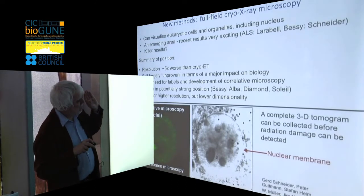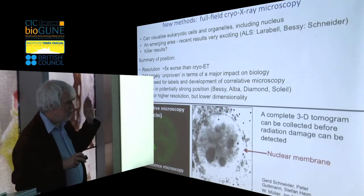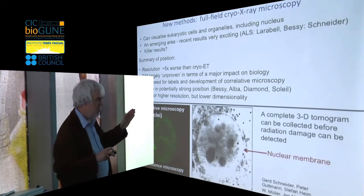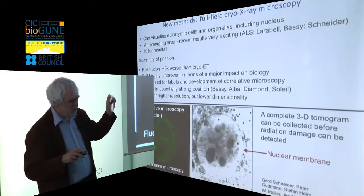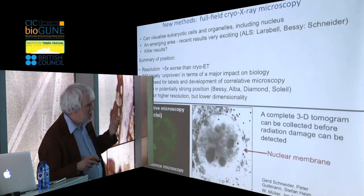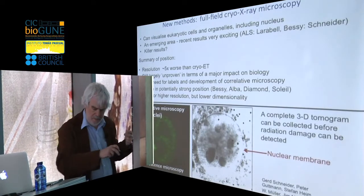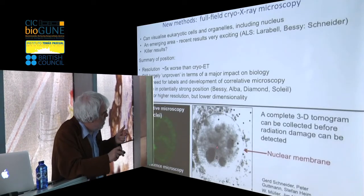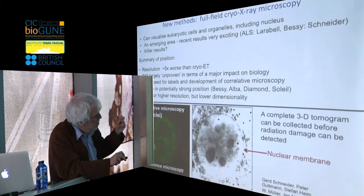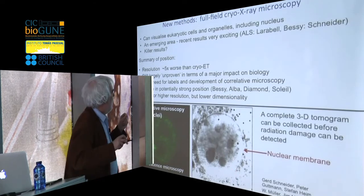But there is still an enormous amount to do. In principle, this can be done routinely and quickly. In principle, it should only take a few minutes to collect a tomographic series. In practice, if you're working for a day, you might collect half a dozen tomograms at the moment. And we don't know what impact, if any major impact, this method will make on biology.